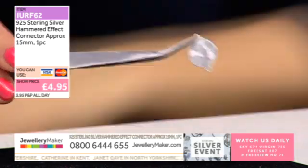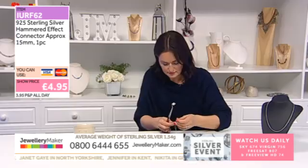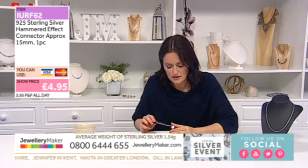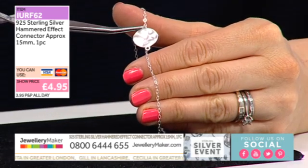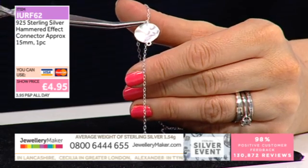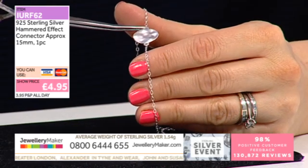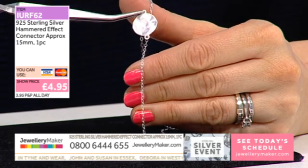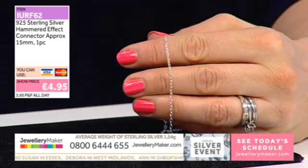Just pop that onto perhaps a sterling silver chain, like we featured earlier. I like that look a lot. Kerry, I can see you wearing something like that. Layering it up. Yeah, I love that. 0800 644 655. Well done.